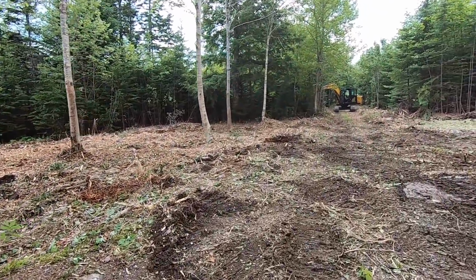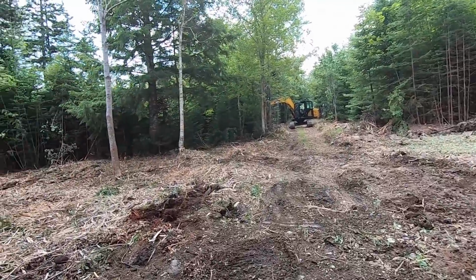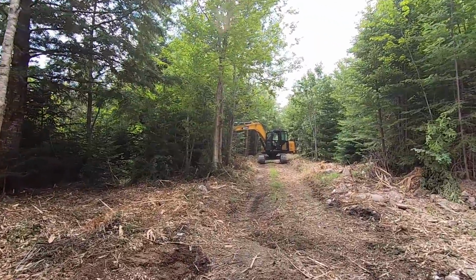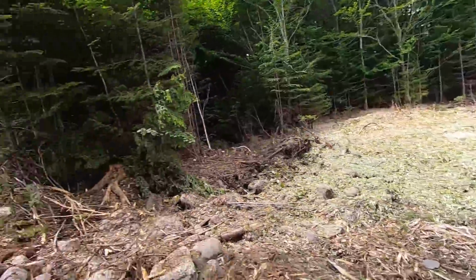I got a dog saying hi to me. But that's it for now for this one. He just wanted it cleared and then he can get his head wrapped around what's going on. So we got to bring some fill in here. There's some more work to do. It's gonna be fun trying to dig a foundation in this stuff.